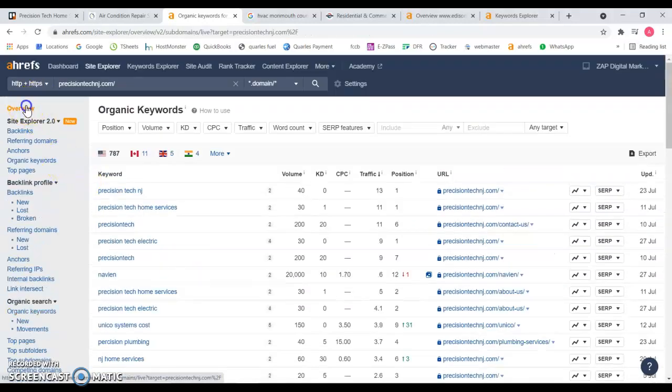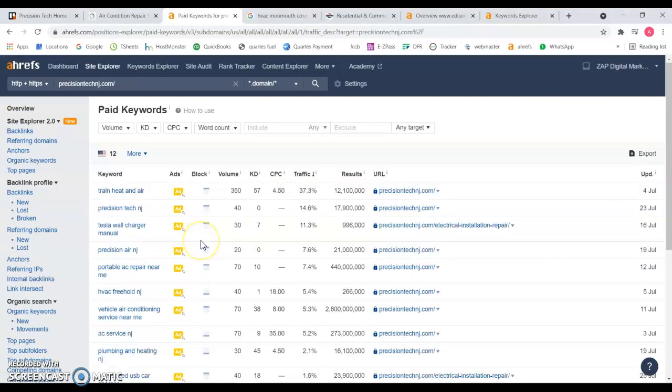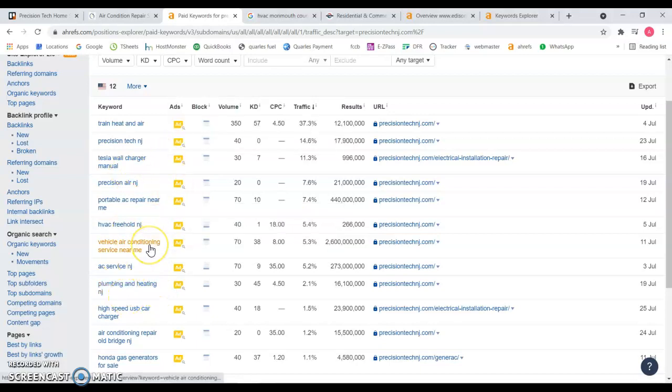If we go back over here, I can see that you are running Google Ads. And like I was telling you, you pay each time somebody clicks on it. So if somebody is looking for HVAC Freehold, New Jersey, an average volume of 40 searches a month, it's costing you $18 each time that somebody clicks on it, and it's giving you around 5% of that traffic to your website. But again, this is ads.